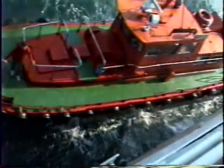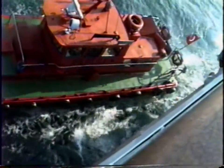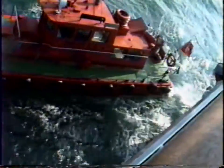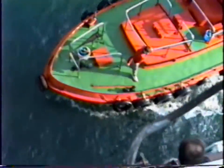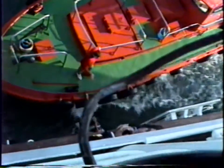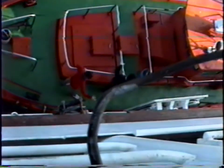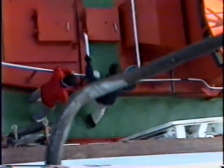Just leave them. Try again. Third try to get the pilot off. There goes the pilot.